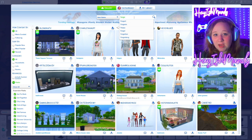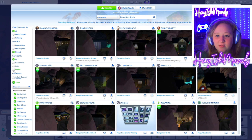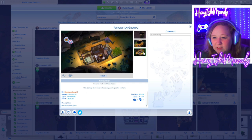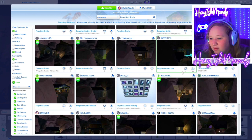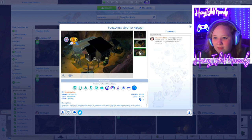I want to build like an old mining thing. That'd be funny. Forgotten Grotto. I want to see if anybody's made anything. People have built little houses. Oh, that's cute. It's interesting. It doesn't really fit. Like this! This is what I was talking about. That'd be so cool. Yeah, like a little mining camp. See, other people think what I think. That is too funny.